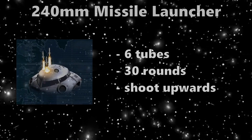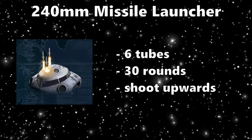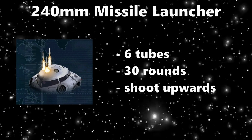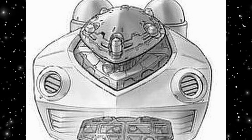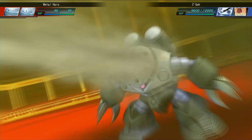Moving to the top of his head, we have 6 holes that house his 240mm missile launchers. These are housing 30 rounds, giving him a decent amount of rockets to throw. Because of the location, they fire straight up, and interestingly, they're not torpedoes. These missiles can fire in water, but they do suffer from low resistance to the underwater pressures. Instead, they're mostly used for the Zgok to pop his head up and fire to either cover his landing, target things near the water, or be used for anti-air purposes.